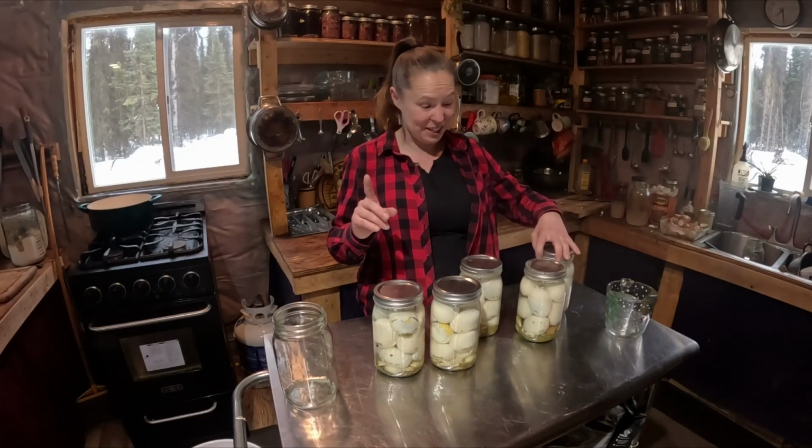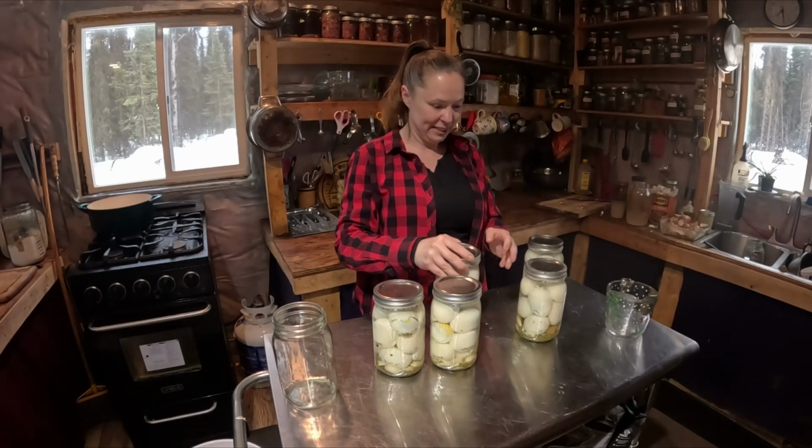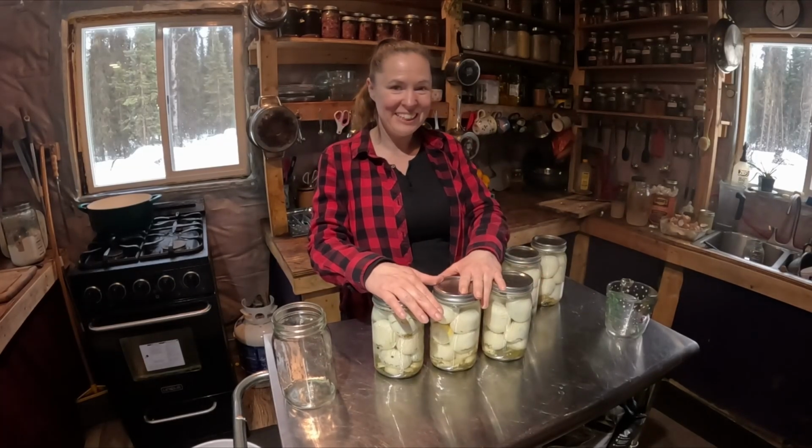And now I'm going to label them so I know which one's going to be the anise. And there's one of these that has bay leaves in it too. There we have it, pickled eggs.